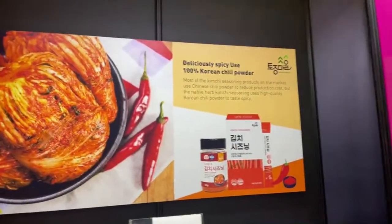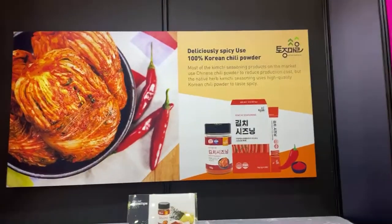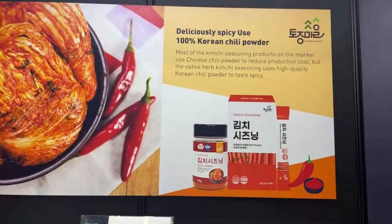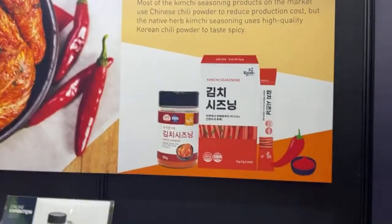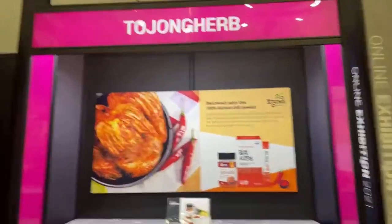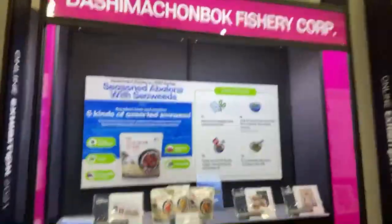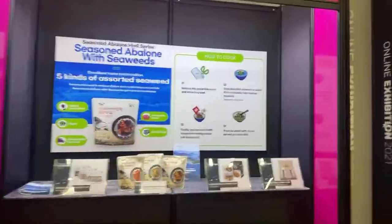So let's read what it says right here. Most of the kimchi seasoning products on the market use Chinese chili powder to reduce production costs, but the native herb kimchi uses high quality Korean chili powder to taste spicy. Very cool. If you guys have never tried kimchi, you should totally go to a Korean market and give it a try. Very cool. Okay, let's keep on going. Oh, more food. I'm telling you guys, today we're going to have a lot of food household items. I'm really excited to show you.